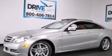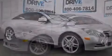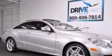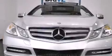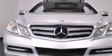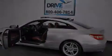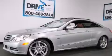first aid kit, full power accessories, an engine immobilizer theft deterrent system, and this vehicle has less than 17,000 miles. With an EPA estimated rating of 28 miles per gallon on the highway, its fuel efficiency will save you time and money. Stop by today and test drive this vehicle for yourself.